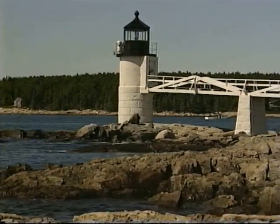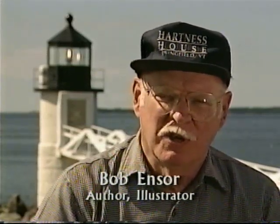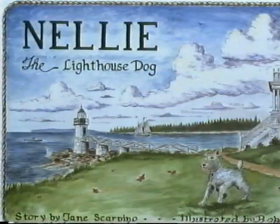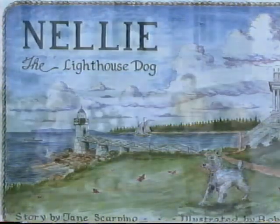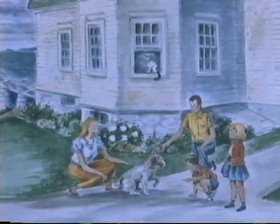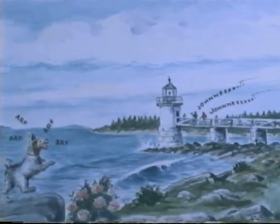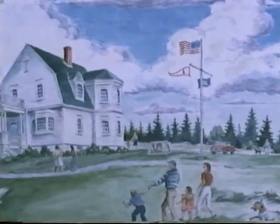One of the ladies who was a member of the committee, her name was Jane Scarpino, came up with a very short little story about our dog Nellie. I just did some sketches to go with her little story. The book came out in the spring of '93, and much to our surprise, the book has been up near the top of the bestseller list in the state of Maine, and pretty much countrywide ever since. It has contributed considerably to the support of the museum.